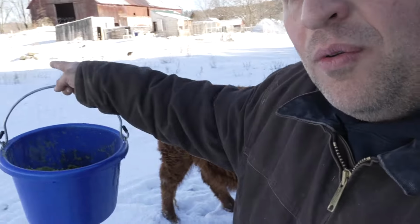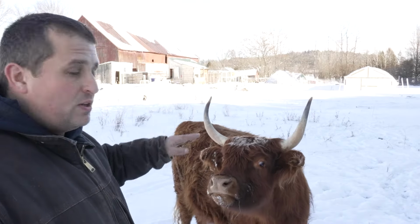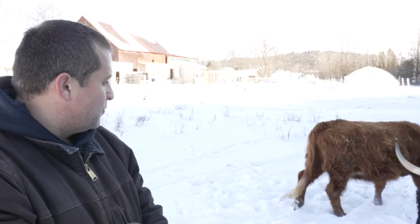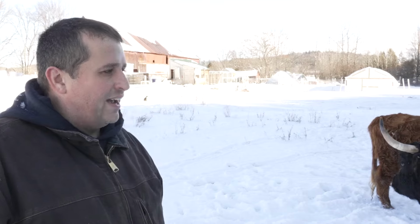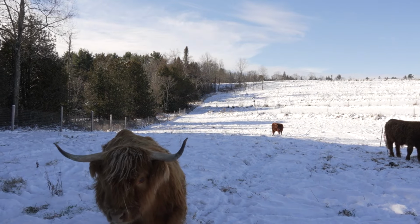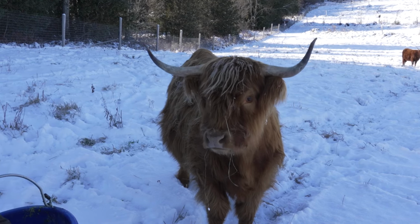Probably by tomorrow, I'll move them to a new paddock that's right over there, which is what I want to keep doing: inching them closer and closer to the barn. And don't be afraid, I'll give you some more biscuits if you want. I just don't want to have to move them too far all at once. And like I said, so far they've seemed pretty content out here on the pasture. Hey Annabelle, would you like something?